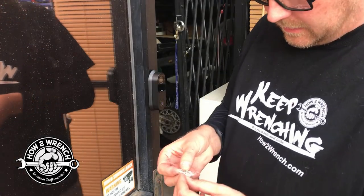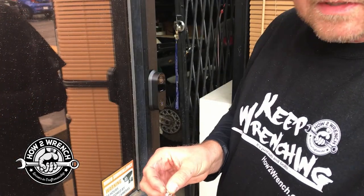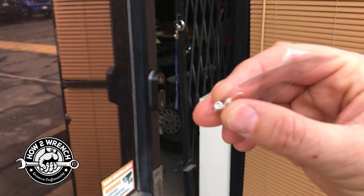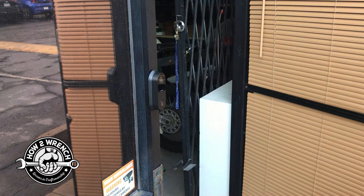Yeah. I'm going to use the Torx fastener, since it comes with the wrench and the Torx, just because it's more tamper proof.